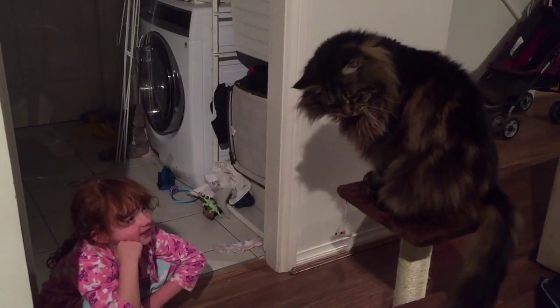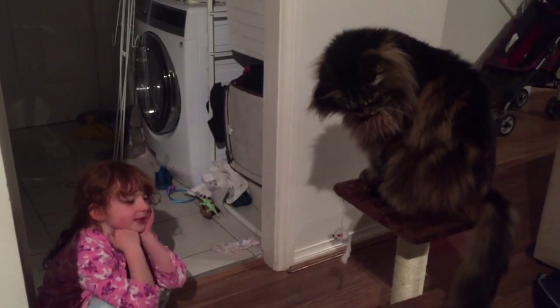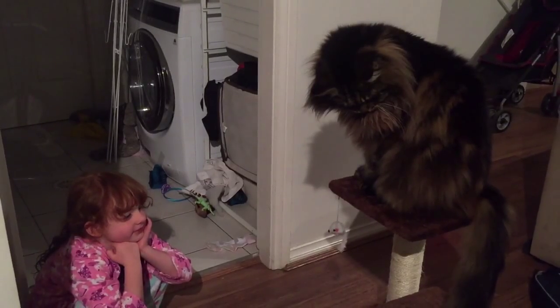Dog, dog. He should really keep off our stuff. Look.